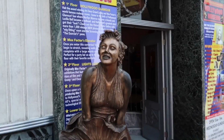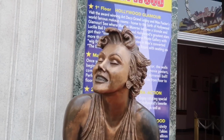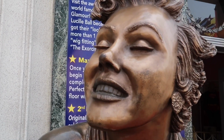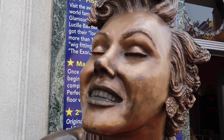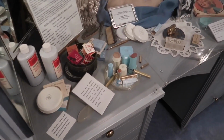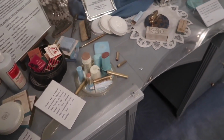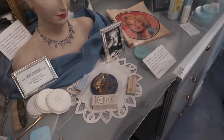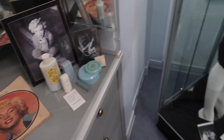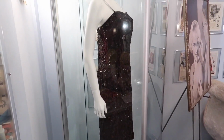Hopefully what lies inside these doors is exciting. Of course, Marilyn, for whatever reason, has her eyes closed. It's very hard to look at the artifacts with your eyes closed, but to each her own. And this is her personal makeup table. It is behind a sheet of plastic, so you can't touch it, but this is where the magic happened. And one of her dresses is on display as well.